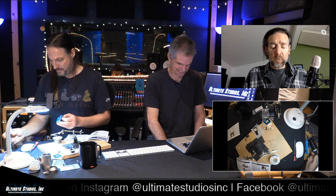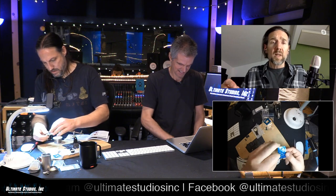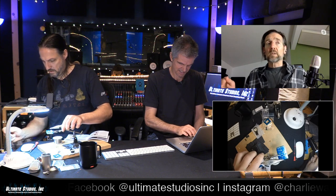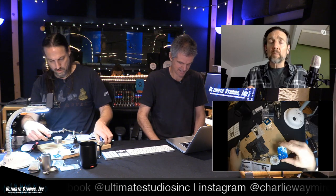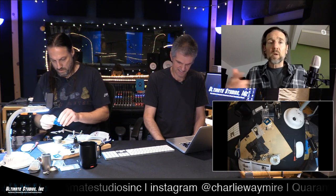The actual explanation for that is that the capsule signal runs at screaming high impedance, gig ohm impedance. And so you need to insulate that from any possible leakage path. And so if you put that joint on the circuit board, yeah, it's easier to solder, but your mic is going to suck. And we don't want to build mics that suck.